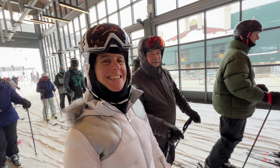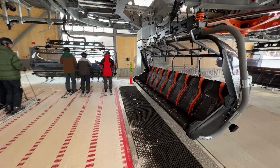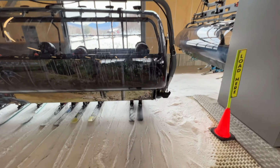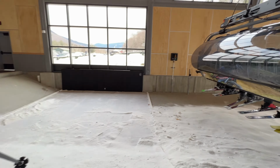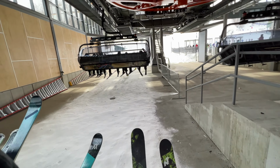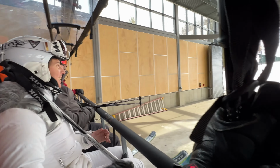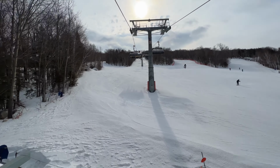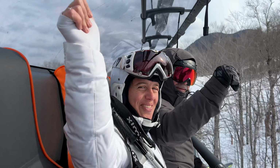Ready for New England's first eight-seater. Yes, we are. Let's do it. Whoa, look at this. Look out, look out. Wow. Wow. How about that, Alice, huh? This is my favorite. Wow. What a beautiful lift. Wow. Hey, look at here. Yay! The Kanc 8. We did it. Woo! Woo!